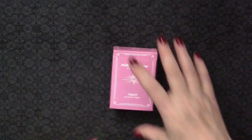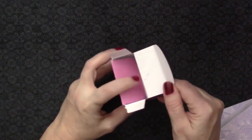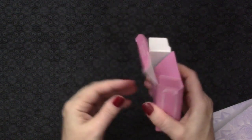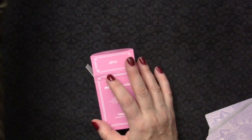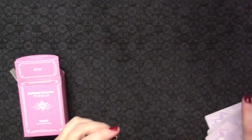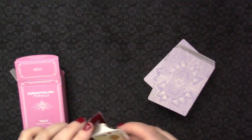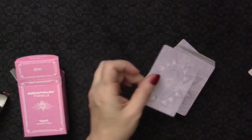You can see it's about the size of a Lenormand deck. I believe this would be a poker size. Let me get a playing card deck I've got over there, I'll pull it in one second. I'm going to pull it out. Here's a kind of strange little box. I've never seen a box with a flap on the inside, but it feels like it's going to hold the cards and keep them safe, which is good. Here, let me grab a playing card deck because I believe this is poker size. Yeah, so this is a poker-sized deck, which is so amazing.